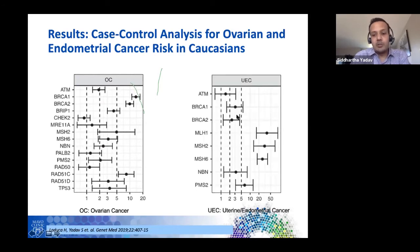Similarly, if you look at endometrial cancer risk, this is where it gets interesting. If you look at the odds of developing endometrial cancer in BRCA1, 2 carriers, the confidence intervals are very close to 1. Not as much, but if you look at MLH1, MSH2, or MSH6 carriers, the risk of developing endometrial cancers in these carriers is almost 20 to 30-fold higher compared to women in the general population.